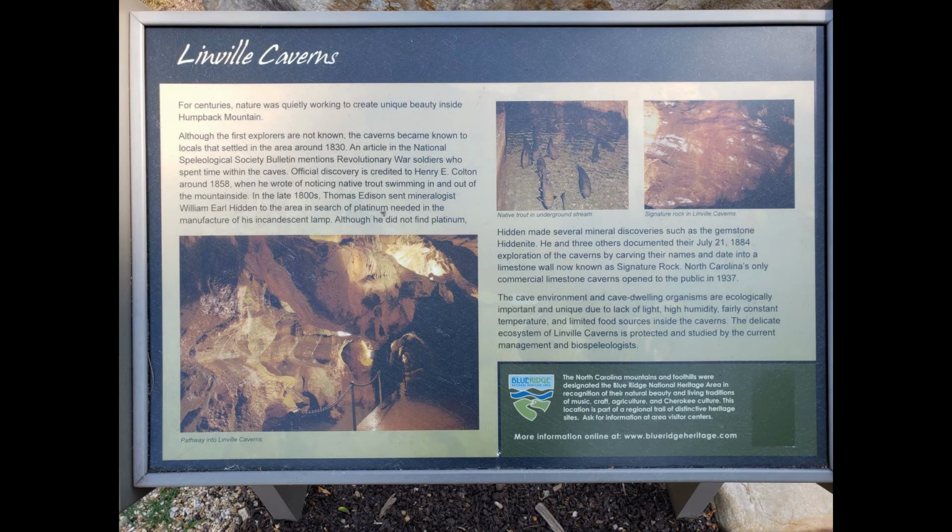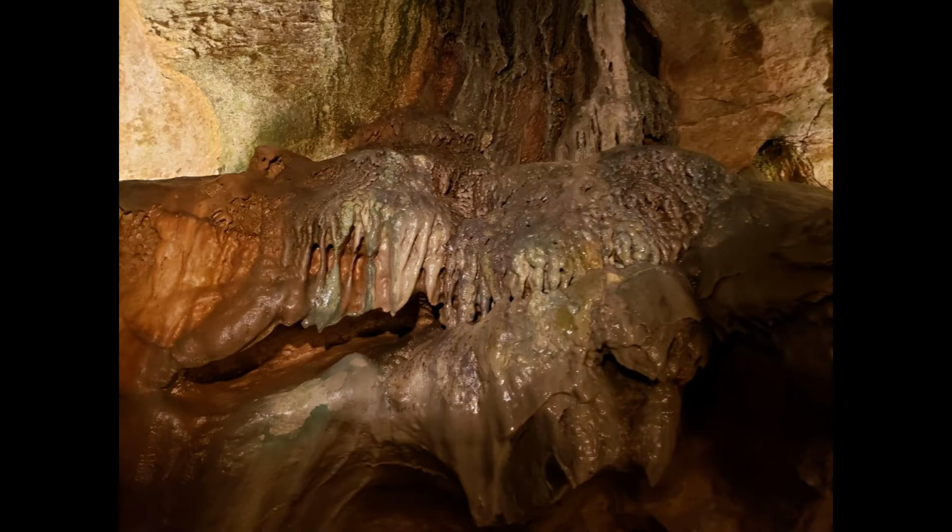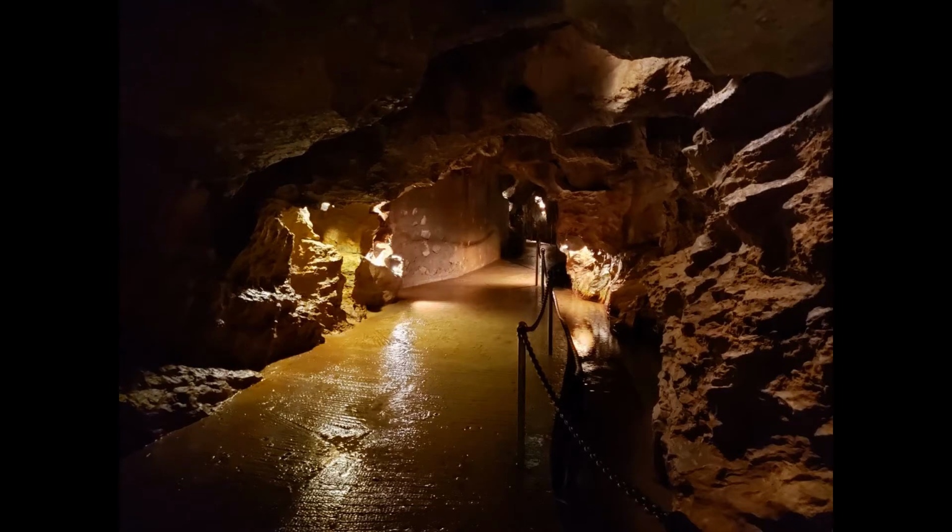Here are some photographs of the Linville Caverns that we took. We did try and do a video of this, but it came out way too dark. And the pictures actually show a lot more detail. So here it is, Linville Caverns.